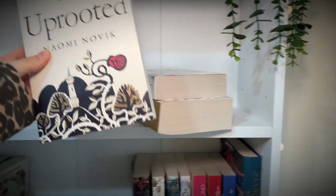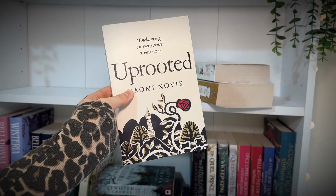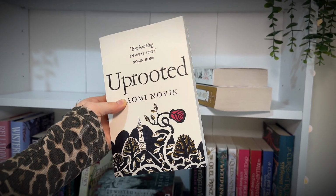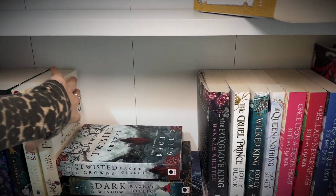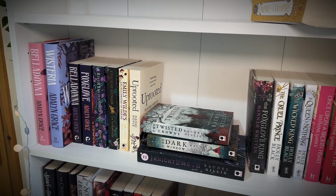And this one, I got this to take on holiday last year, and it was recommended to me by one of the booksellers in Waterstones, but it was so slow. I ended up DNFing this one. So I'm going to put it on here for now, but I think it is going to be one I eventually get rid of because I didn't really enjoy that one.